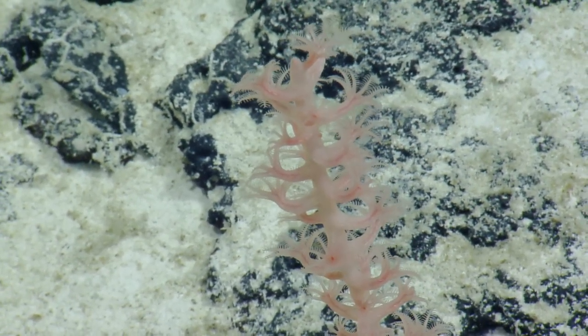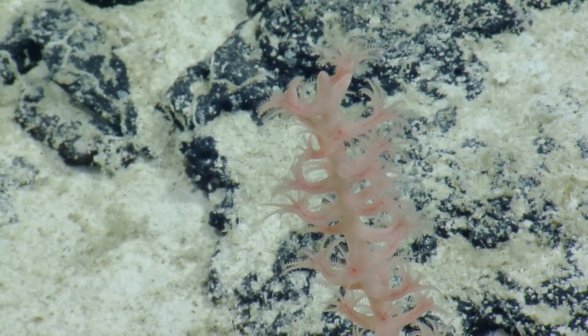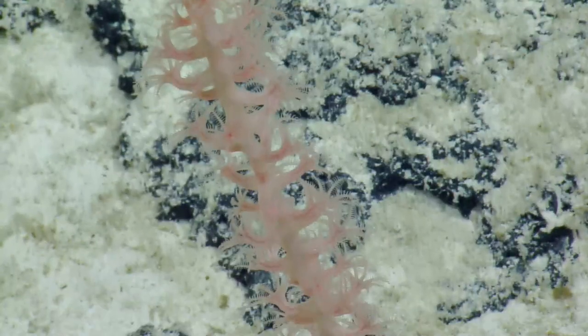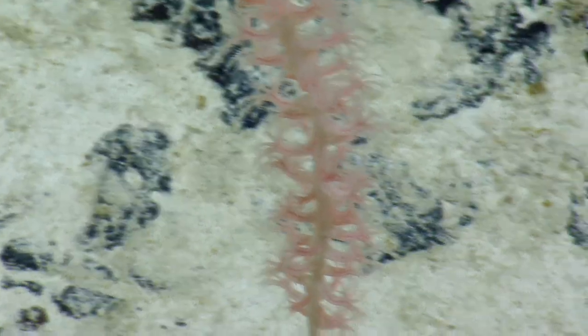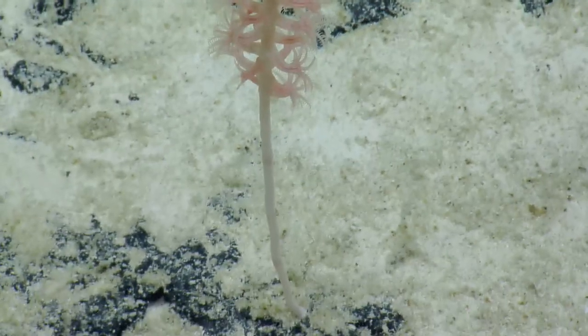So will this thing keep growing upwards? Anyone can answer because our coral expert's not listening. I'm going to say yes. Yes. Possibly. Okay. Perfect answer. The coral expert was busy. The answer is yes.